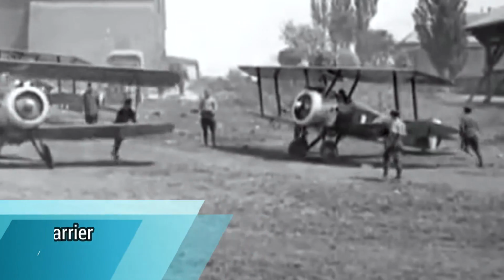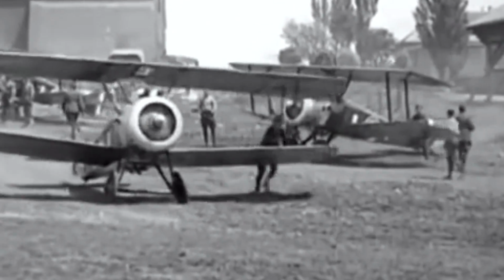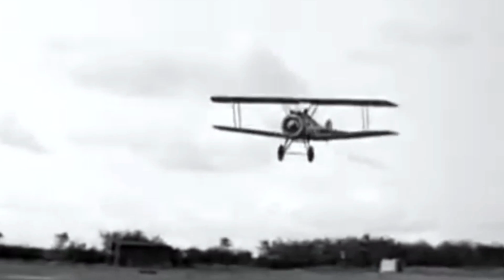By the end of World War I, the aeroplane was proving itself to be a very useful asset to the military. The British Royal Flying Corps and the Royal Naval Air Service had amalgamated on the 1st of April 1918 to create the Royal Air Force, and they were developing new aircraft for a range of new military purposes.